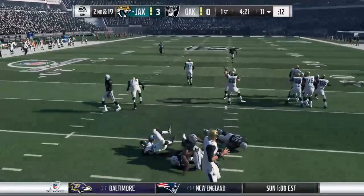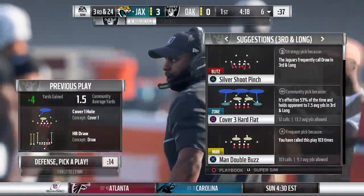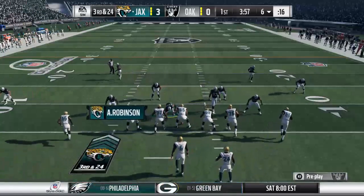Bortles going to run the draw with Fournette. And they see right through that defensively as he'll be hit and taken down in the backfield. That'll be a loss of 4 yards on the play. And they're going to face an uphill battle here on 3rd and long.